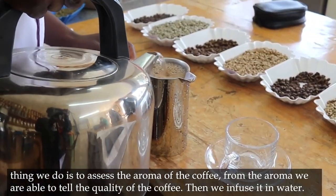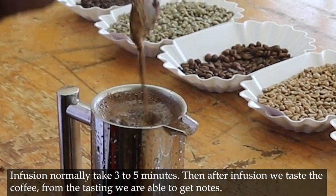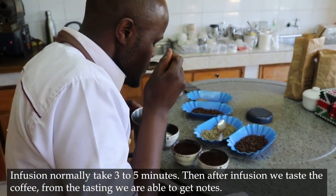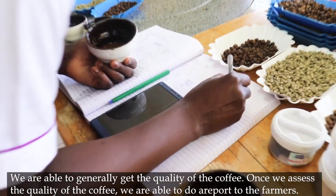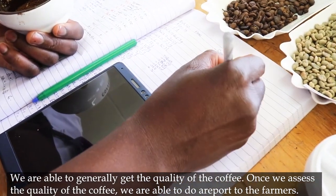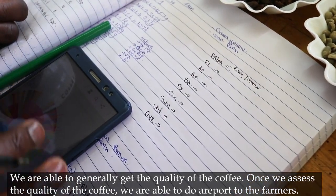Then we infuse it in water. Infusion normally takes 3 to 5 minutes. And after infusion, we taste the coffee. From the tasting, you're able to get notes, and then you're able to generally get the quality of the coffee. And then once we assess the quality of the coffee, we're able to do a report to the farmers.